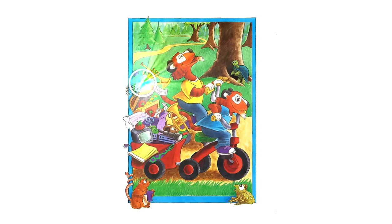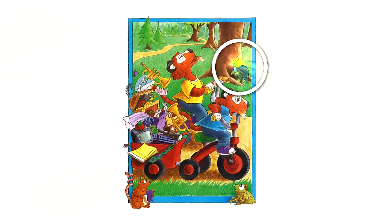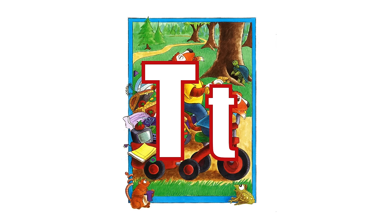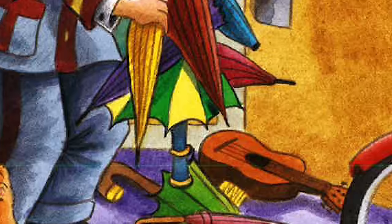And some tools, some pliers and a hammer. And next to the tree is a turtle. Do you think that's a toad at the bottom by the side of the road? The letter T. Letter U.